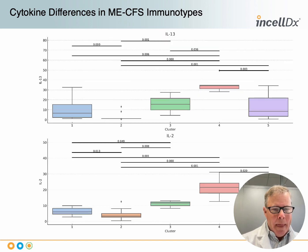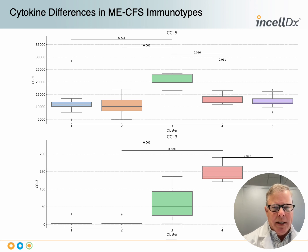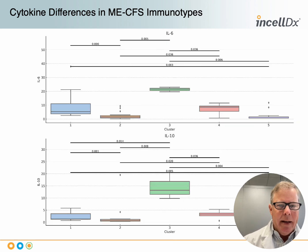Here's interleukin 2, where immunotype 4 has very high levels of interleukin 2. 1 and 2 do not. Here's GM-CSF and sCD40L. Again, immunotype 3 and immunotype 2 have elevations in sCD40L. In terms of CCL5 or RANTES, cluster 3 or immunotype 3 predominates with CCL5 expression. Immunotype 4 with CCL3 expression. And again, as we go through, interleukin 6, high in cluster 3, and low in immunotype 5, which had elevated numbers of other cytokines.